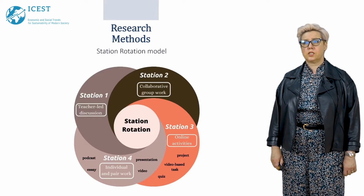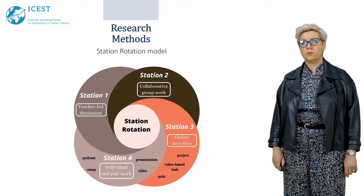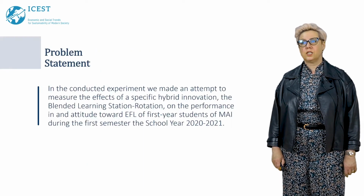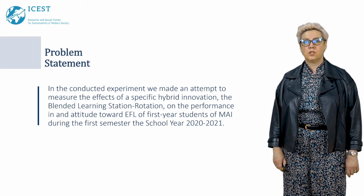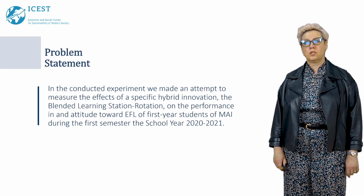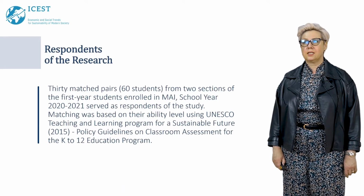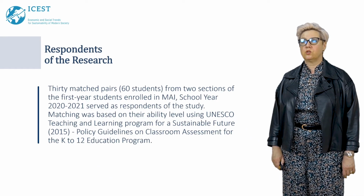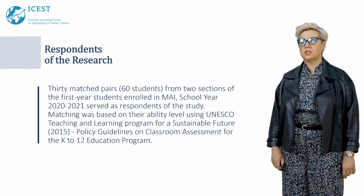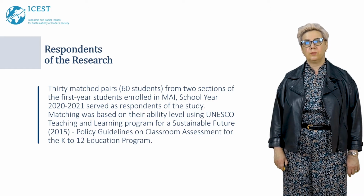In the station rotation model, as you can see in the picture, students move to different stations with different strategies in teaching and learning to accomplish a certain assignment and complete the whole cycle of activities, focusing on a single topic. The study was made to measure the effects of a specific hybrid innovation, the blended learning station rotation, on performance. 30 matched pairs, 30 students, were taken into consideration. The first one, the experimental group, was tested, and the other one, the control group, responded. The lecturers gave regular classes, and the data taken from our experiment is presented later.